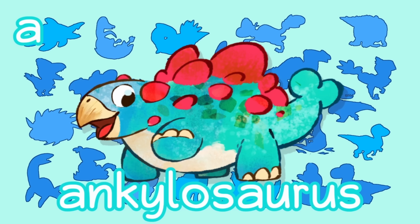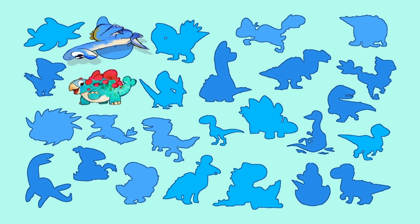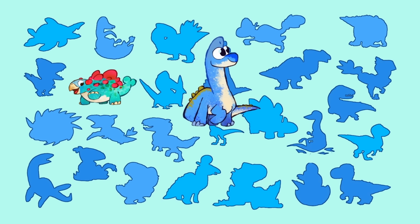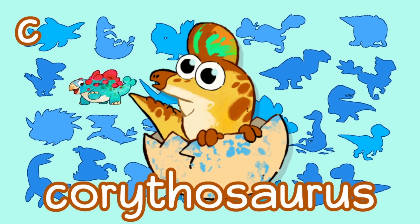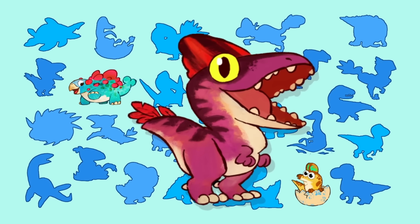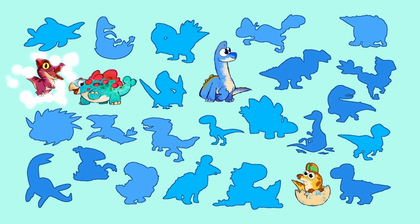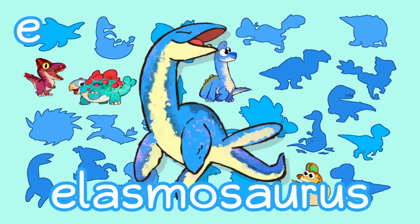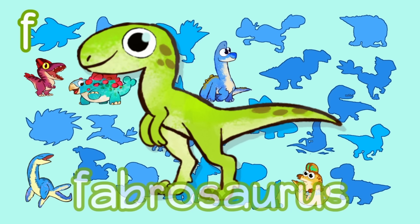A. Look, it's a baby ankylosaurus. B. A baby brachiosaurus. C. A baby Corythosaurus. D. A baby Deinonychus. E. It's a baby Elasmosaurus. F. A baby Febrosaurus.